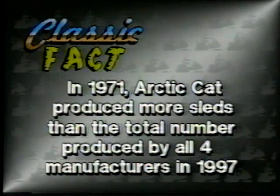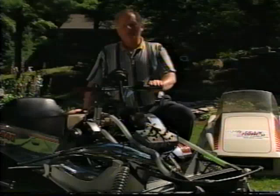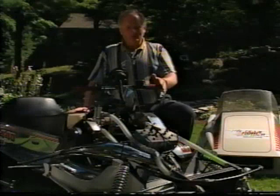Racing was always a big part of snowmobiling. There was a lot of pride out on the track, and the technology kept improving with every race. Many of the improvements seen on the track would appear in consumer sleds the following winter.